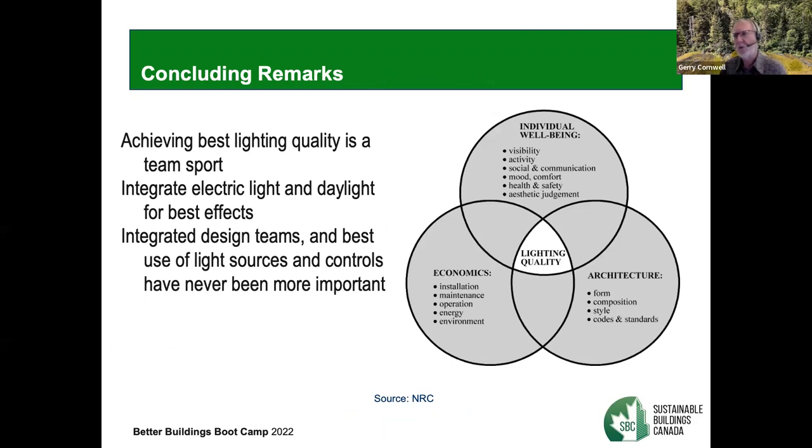So I'd like to wind up with this slide. This is also sourced from the NRC, although I believe this graph initially came from the Illuminating Engineering Society. There's this relationship between individual well-being, the economics, and the architecture. If we focus entirely on lowest first cost, lowest operating cost, all those economics-driven decisions, then this will suffer because we haven't included the factors that ensure the individual well-being of the users in the space.